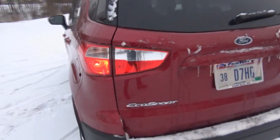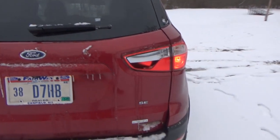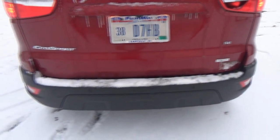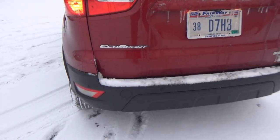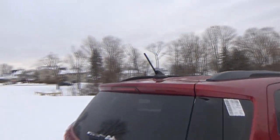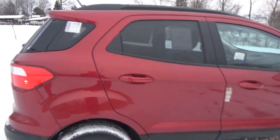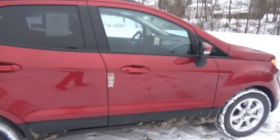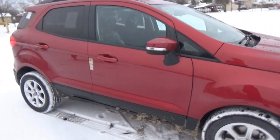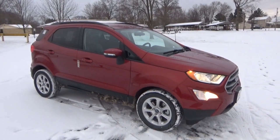Incandescent rear lights. Some chrome accenting across the back there. The bumper does have the rear park assist sensors and your reverse lights as well. Antenna on top with satellite receiver. And that's pretty much it. It looked better yesterday before the snow, with all the slush and stuff. It's a good looking car.